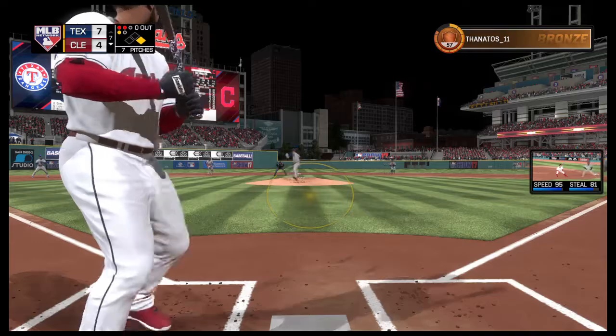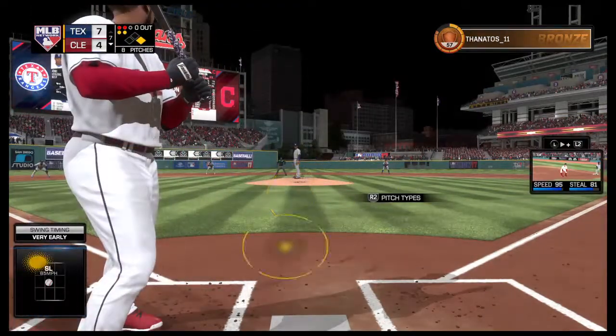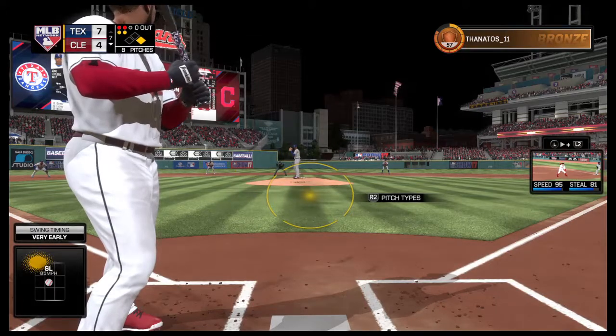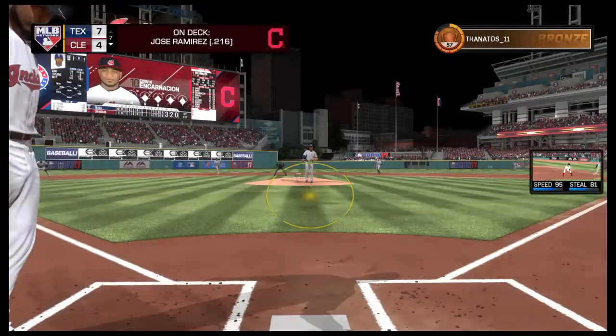He's set, and the 2-1 pitch. And a whiff at a good slider that time. That ball's right down the middle, and this guy's hitting in the middle of your order, and he wasn't able to hit it. That's how nasty his slider is.